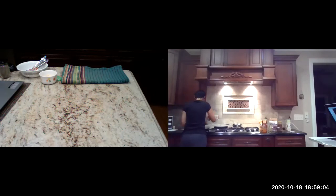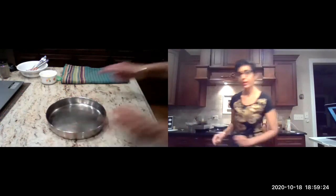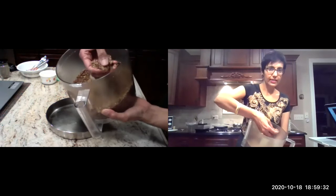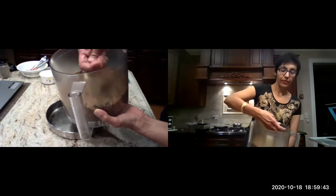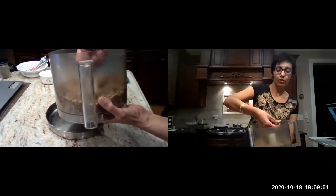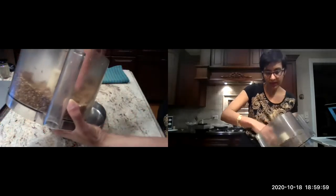Okay, we can technically roll this into balls, but I'm going to press it down in a plate. Okay, so I'm going to bring it here, and I just want to show you the consistency that we are going to look for. Do you see how this is coming together into a ball? That's what we need, because that is what is going to help this get into the shape of a bar. Or, like I said, we can just scoop it and turn it into these balls. Either way, it's going to be fine.